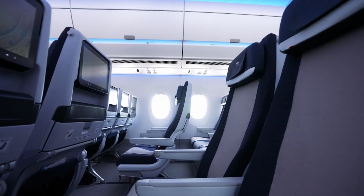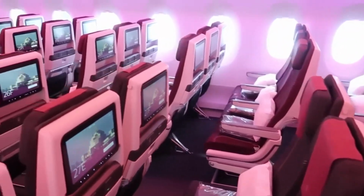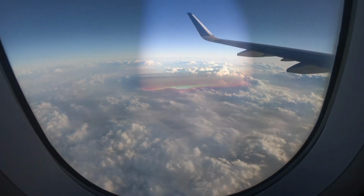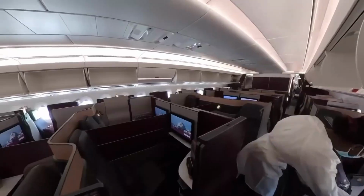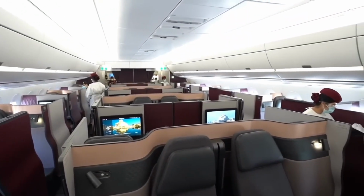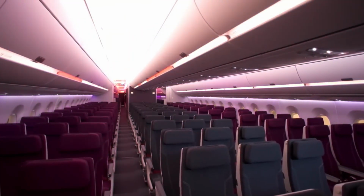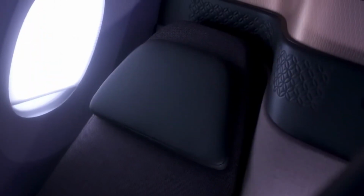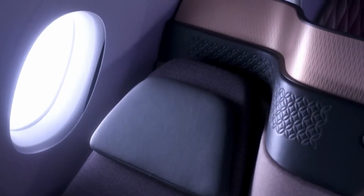And let's not forget those windows. The A350 cabin features oversized portholes that make even the most scenic views seem like mere postcards. Plus, with high ceilings, it's like stepping into a cathedral of the skies. Oh, and did we mention the ambient lighting? We're talking LED wizardry that sets the mood for your journey, whether you're in the mood for a starry night or a sunny day at 35,000 feet.